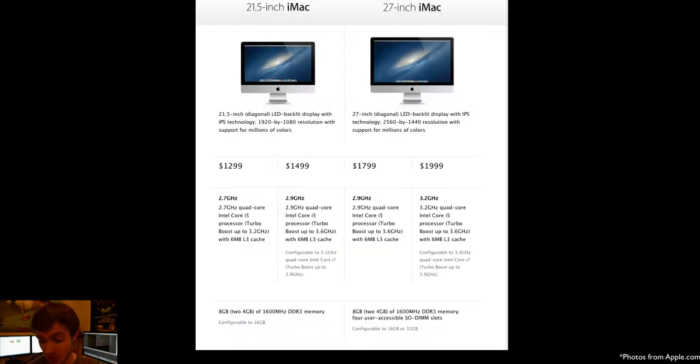All right, now for some specific specs, the 21.5 inch starts at $1299. The price point, it has a 2.7 gigahertz quad-core i5 processor, 8 gigs of RAM with a GeForce GT 640M graphics card, which is a pretty sweet graphics card from NVIDIA. Has a 1 terabyte hard drive, and it ships in November.